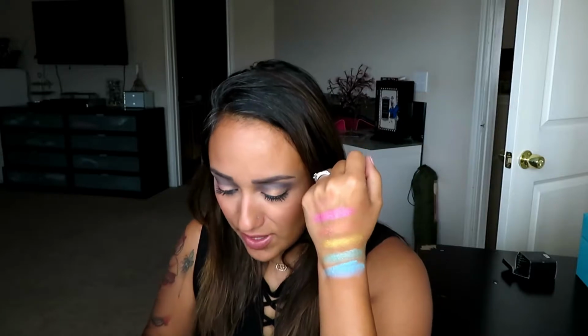I'm a fan. So from there, we've got Fiji, like the waters of Fiji. That is more of a bright blue. It looks like it's super close. It looks like I'm super bad at swatching. Forgive me. And then followed by that is Royal, which is a rich deep blue. It is a pretty dark blue, pretty awesome.